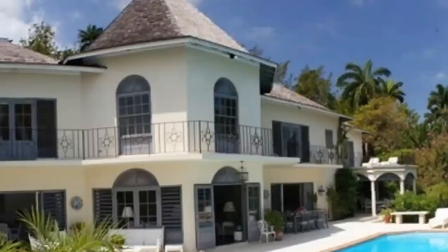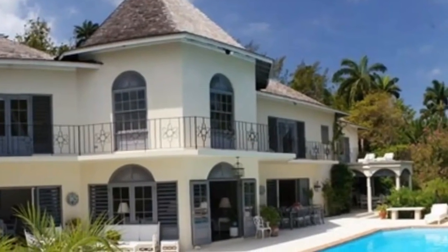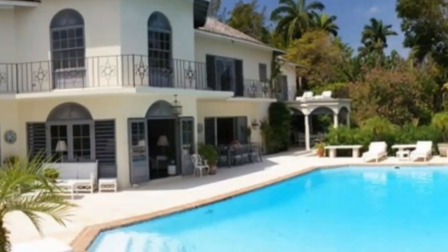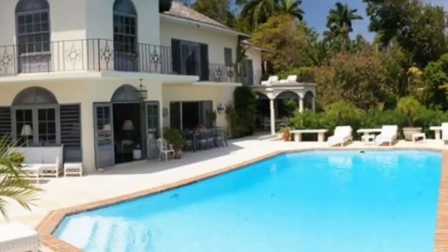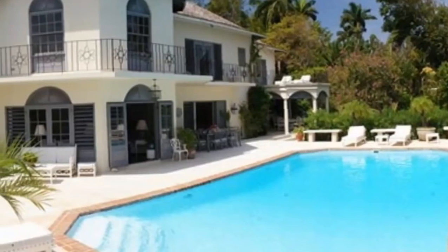You have Trelawny in Hanover, so we have quite a few on the western end of the island in the Montego Bay area there. It's for the pinnacle of luxury living situated along the northwestern corridor of Jamaica. People can find Georgian-style great houses and ultra-luxurious private villas in the parish of Hanover.